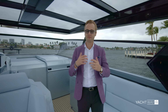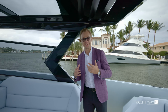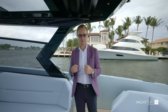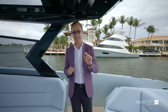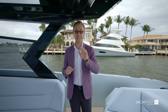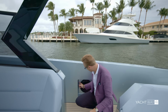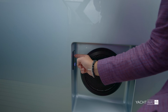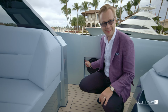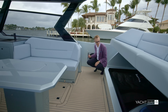Now, let's say that you feel a little adventurous and you want to have something added as an added bonus to your VQ58. What you can do is option it with a mini VQ11, which is an exact replica of your VQ58. And with the push of a button, right over here, we have a tender garage that lifts up, just like so.